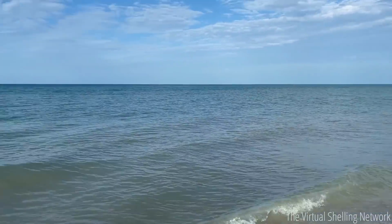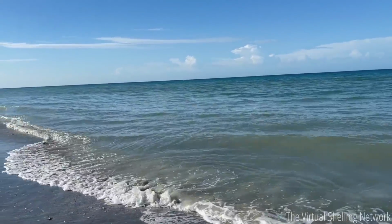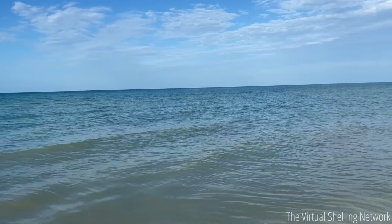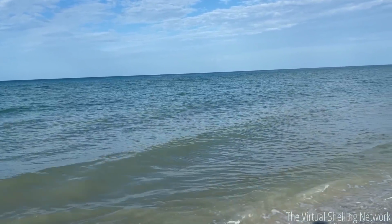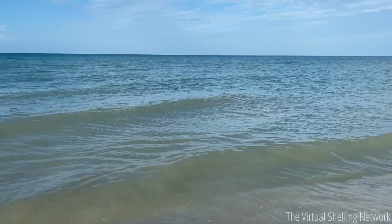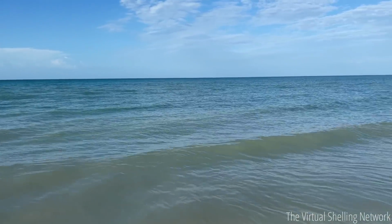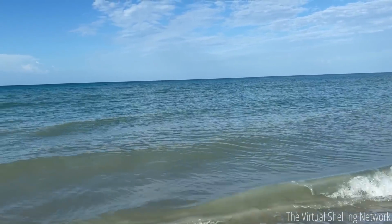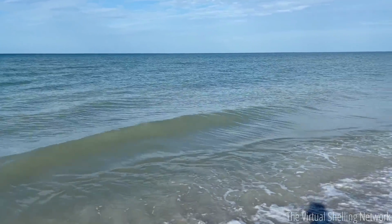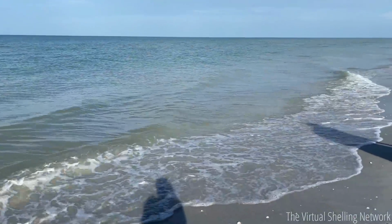West end of Sanibel. For those of you who are wondering how the bugs are, they are absolutely atrocious right now. So if you are going to be coming to the beach, make sure you're bringing some bug spray with you, or you can wear some long sleeves to try to protect you from the bugs. But it is a beautiful morning. We are out here post-storm shelling, so post-Elsa. We're gonna call this Sh-elsa, Hurricane Elsa shelling.